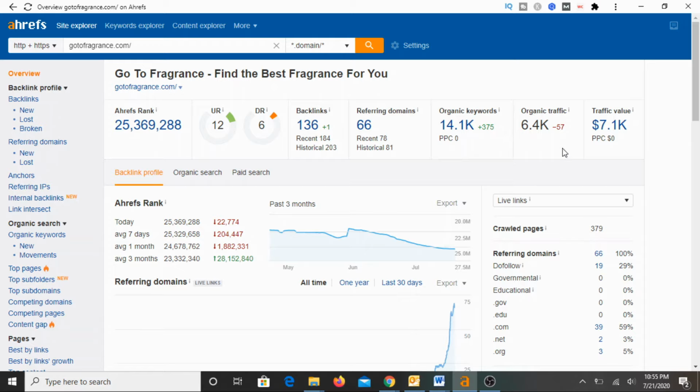you have a value that is very high, because the value of this fragrance product is pretty high, and the commissions also will be high, because some of the fragrances come under luxury items, and luxury items you normally get higher commission.